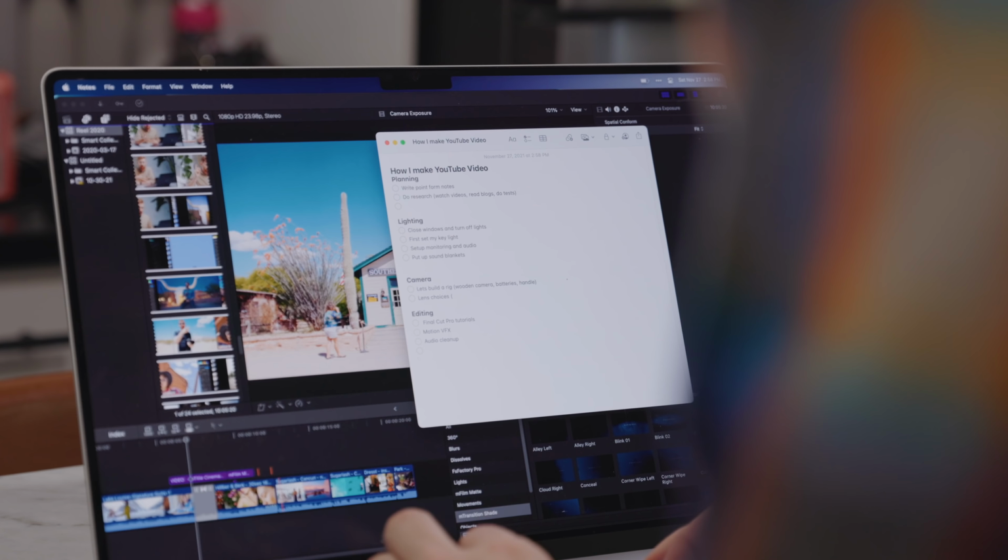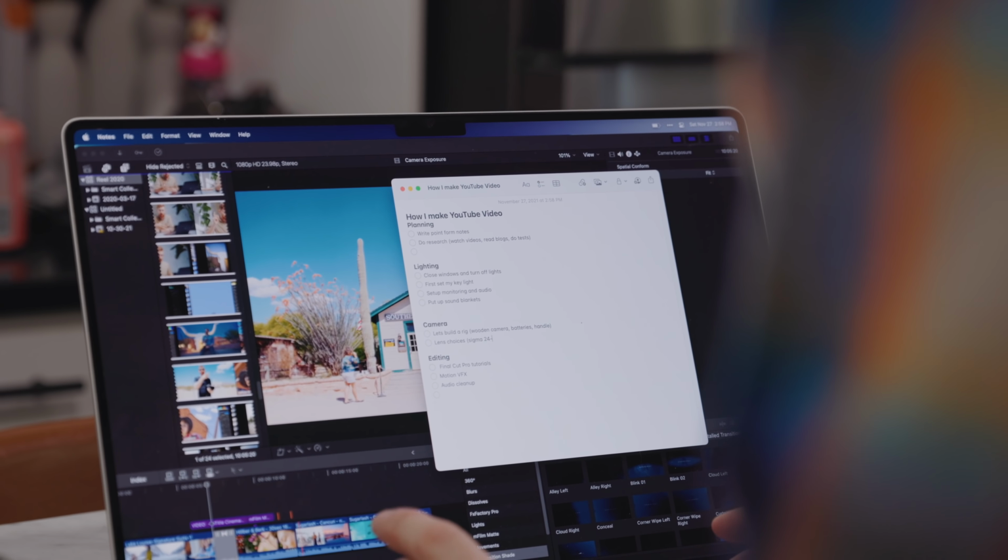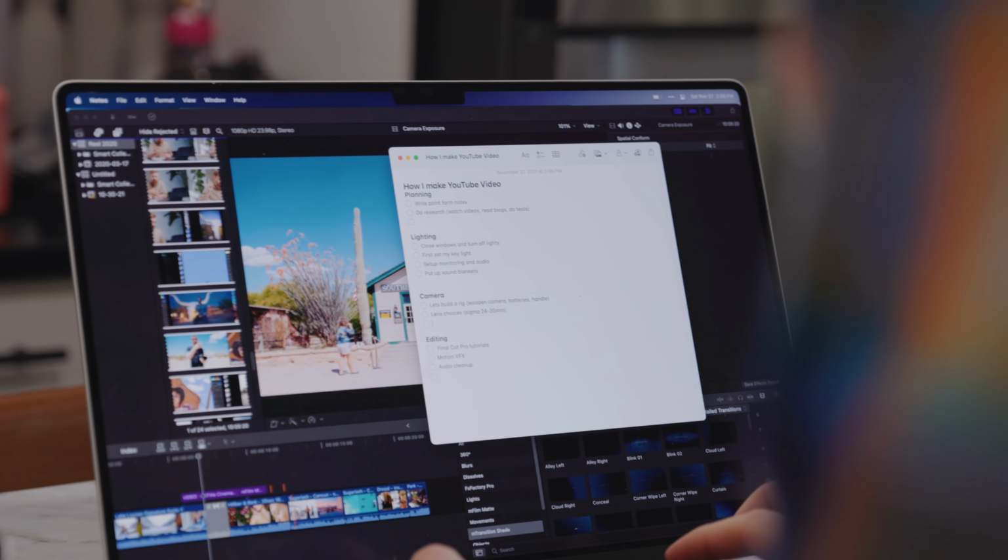All right, so step one is planning. And usually I'm doing this a little bit too last minute, so I'm just sitting here coming up with ideas. Like in this video, I'm actually gonna be writing the notes for what we're gonna do today. Typically, I just do this in my notes app because it means I can write in either my Mac or on an iPad or my phone.